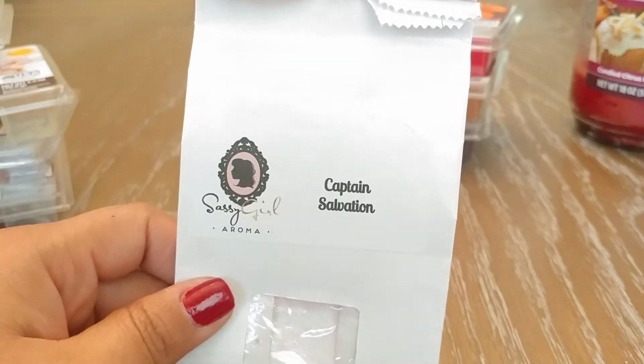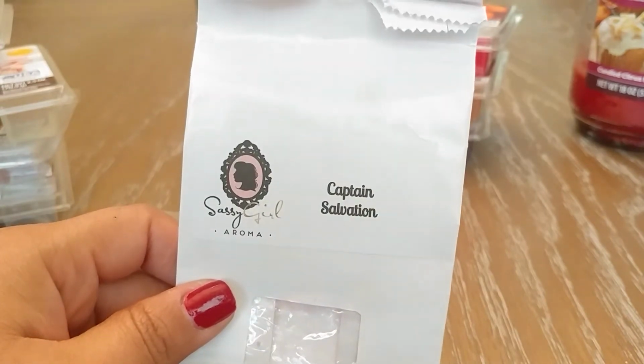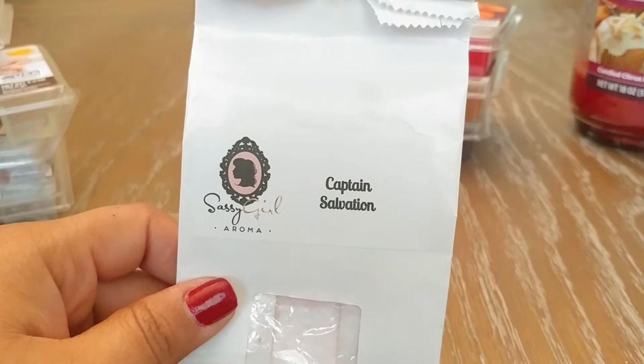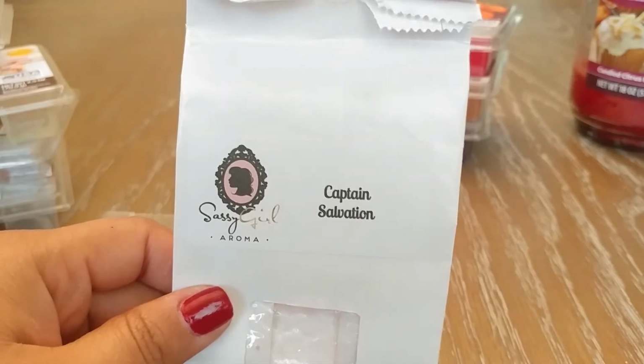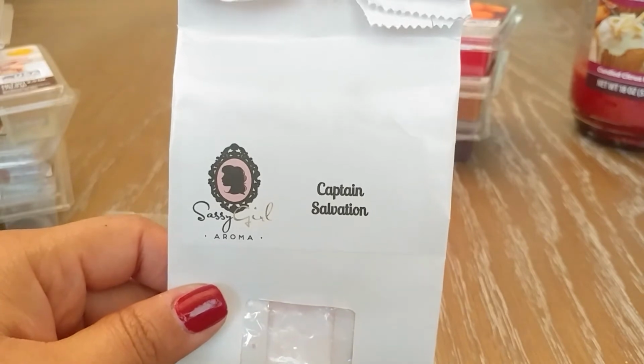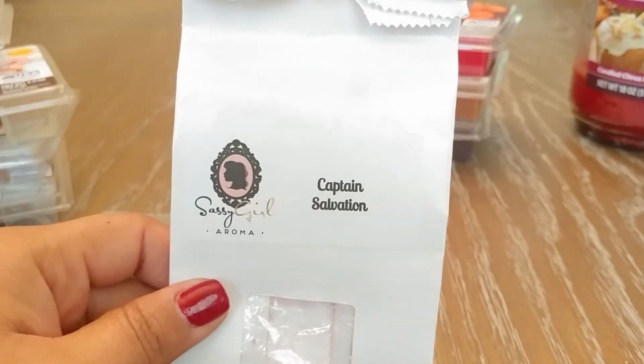I really love a lot of her blends. She has some really unique blends and really good customer service also. So I will continue to be a Sassy Girl customer. This scent, again, was really nice. Did it stand out enough to me that I'd want to repurchase it? Probably not, but it was a really nice pumpkin pecan waffle blend.